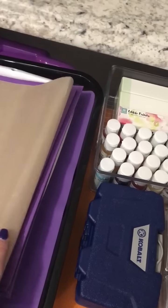And then over here is just some foam pads and trays. So we'll slide that back in here. I'm sorry, I'm trying to keep this as steady as I can and move at the same time, so sorry if I'm making a mess of this video.